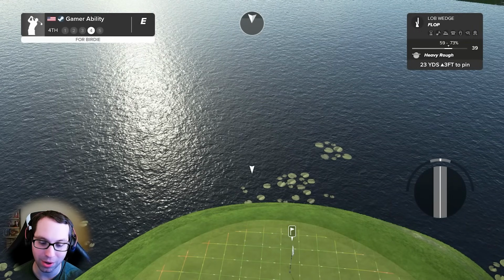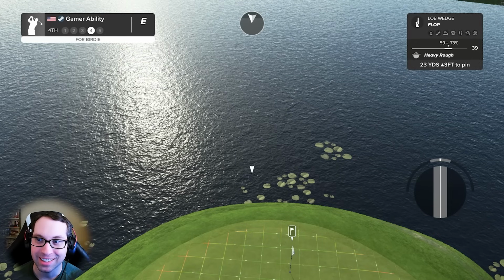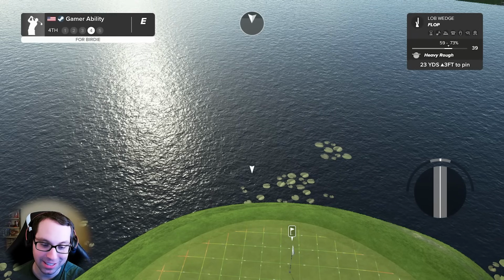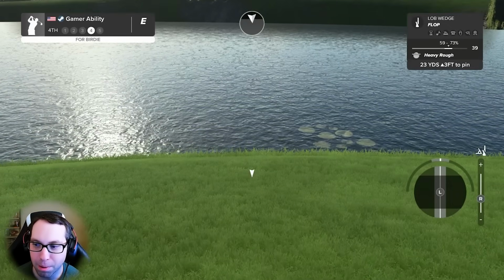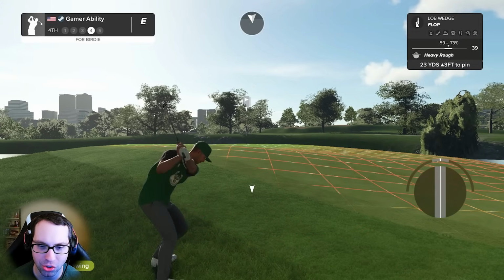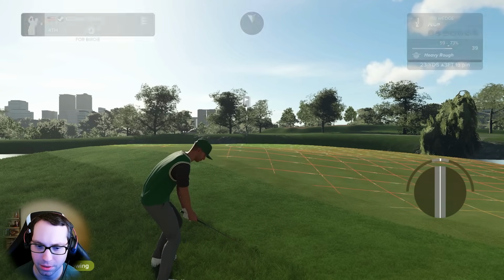Because if we hit a lob wedge, if we get the 59%, it's going to be 23. That would be perfect. But if we get the 73%, that's going to put us at 28, which would be a dagger. But uphill lie. I think flop is the way to go, actually. The uphill lie changes everything. I really think it does.